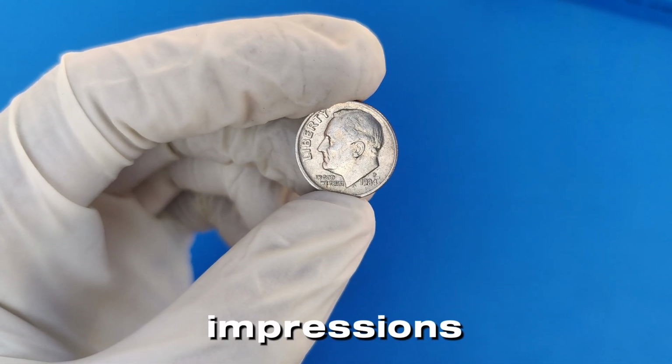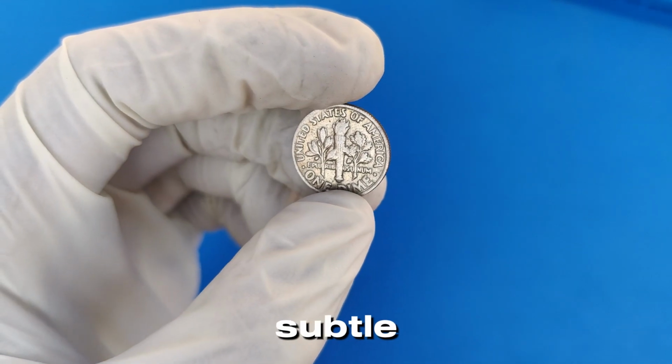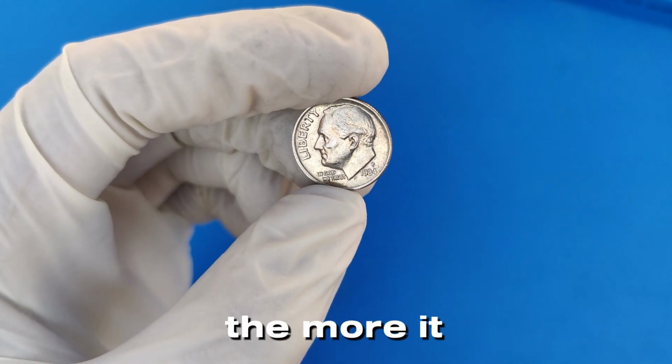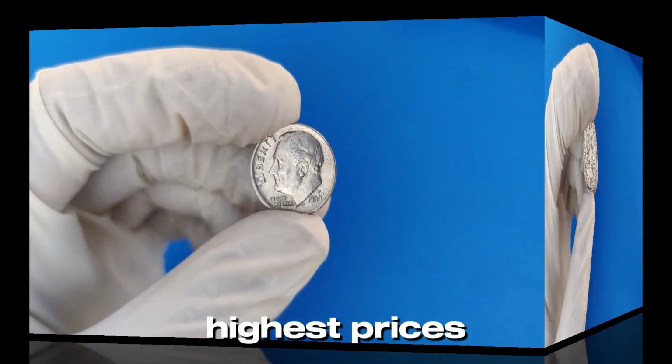Look for faint impressions of other designs or doubled images from other coins. These are subtle but unmistakable clues that your dime is a rare one. Condition is key. The better the condition of the coin, the more it will be worth. Coins in mint or near mint condition fetch the highest prices.